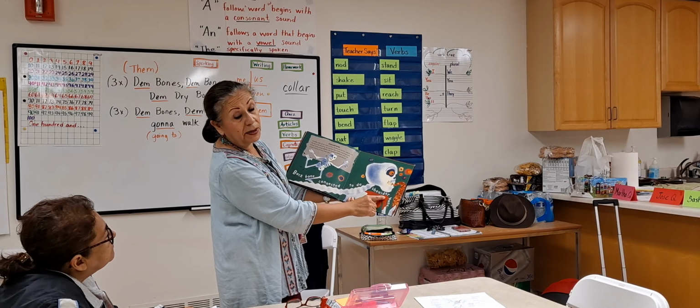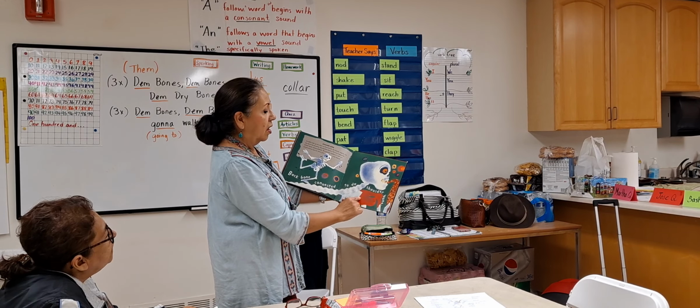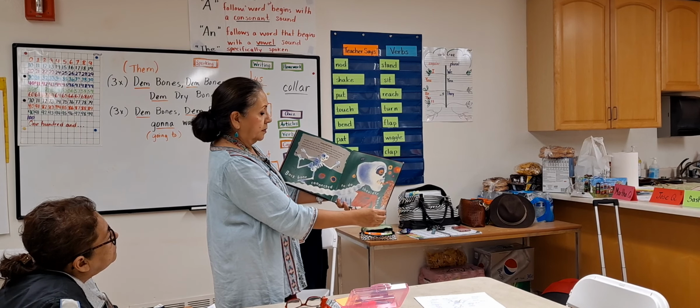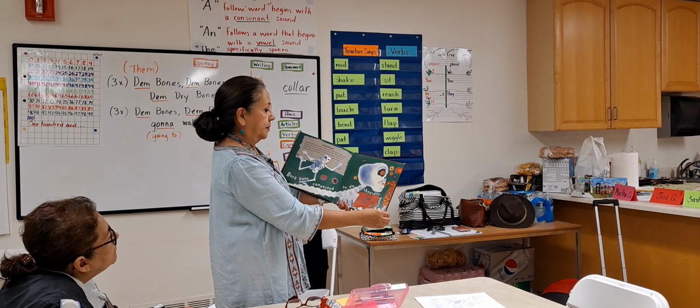It should be collarbone, but they call all of this the shoulder bone, but there's really a collar and then the shoulder. And that's part of the shoulder.